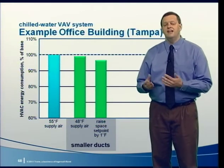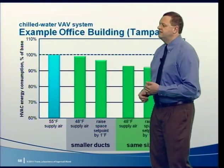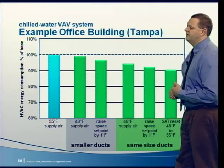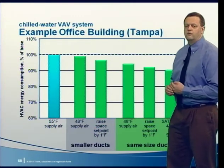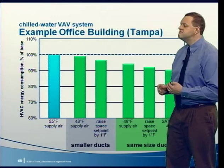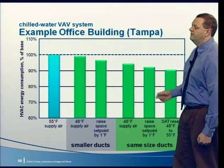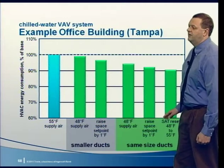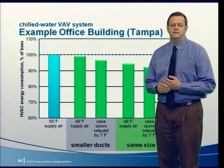But what if we want to maximize energy savings and keep the ductwork the same size? These last 3 columns show the same building without downsizing the ducts. This results in even lower overall system energy use. Again, raising space temperature set point by just 1 degree and then resetting supply air temperature upward during mild weather both result in even less energy use.